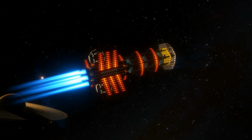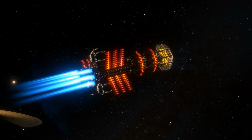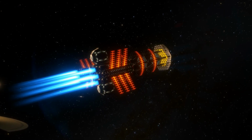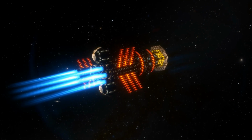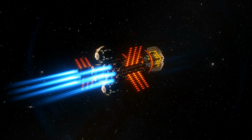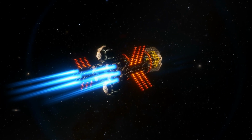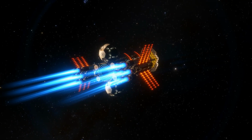This particular one, as you can see, also has reverse engines as well. One of the things I considered in the design of the military ships was that they may not have time to flip end over end in order to decelerate as they're approaching a target. So engines that can operate both in forward and reverse directions make a lot of sense. And this particular ship is designed with that maneuverability in mind.